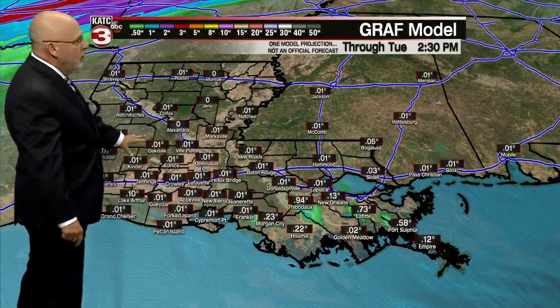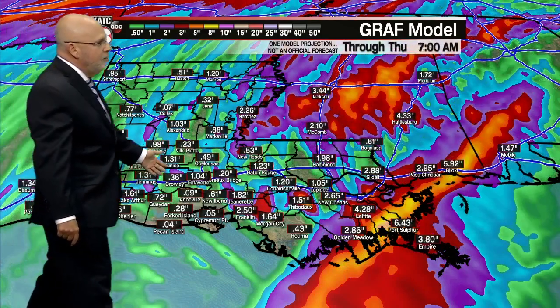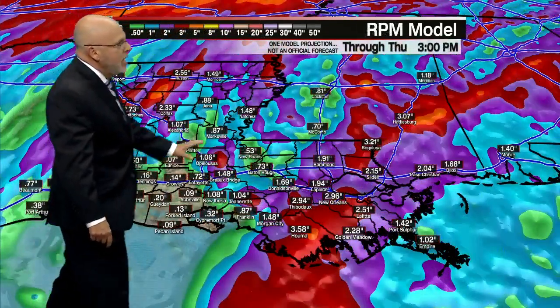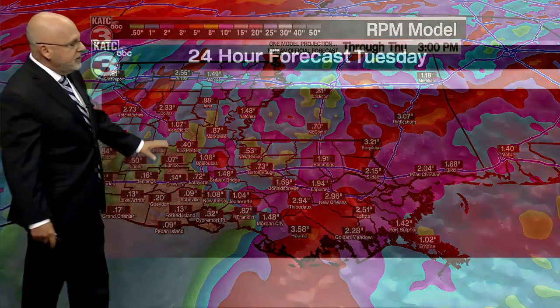As for rainfall, here we go with the graph model indicating maybe an inch or two of rain here locally, not much. You can see where that hurricane goes. Anywhere between 4 to 6 inches of rain will be possible along and near the center of the storm, and the RPM model showing fairly similar amounts of rainfall, but not concerned with flooding here, so that is the good news overall. So let's get into the forecast as we move on.